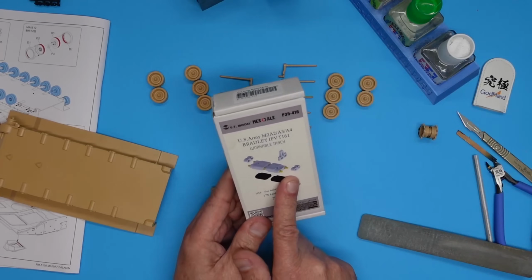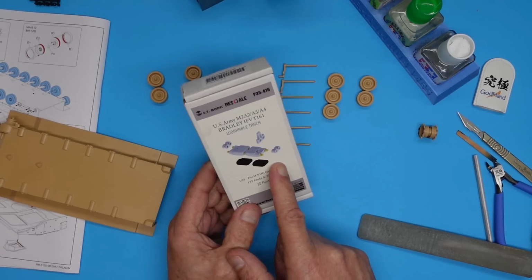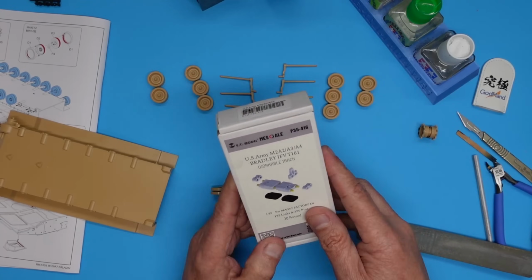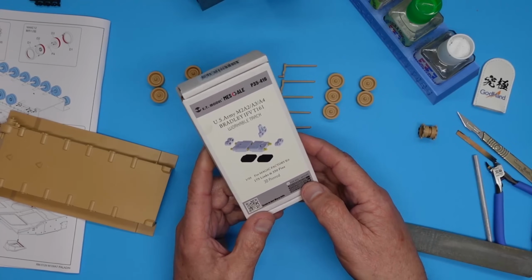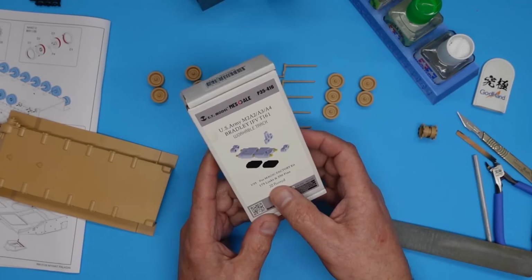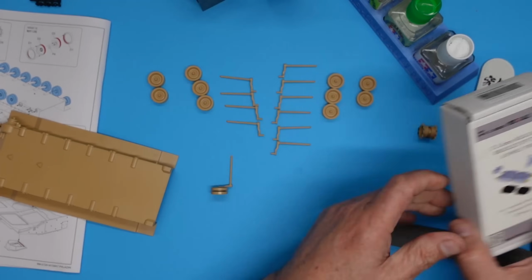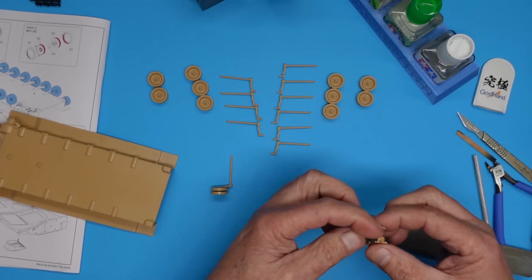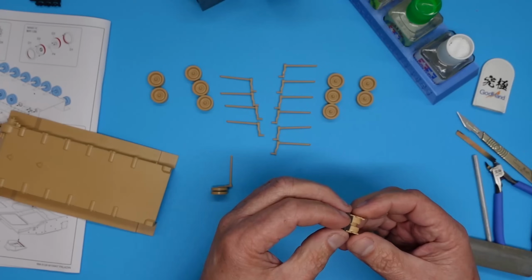ET model tracks, and these are for the Magic Factory M2 Bradley series, also for the A7 B-Fist. Basically they're 3D printed parts, and there was a bit of a question of whether they would fit this kit because they are slightly wider than the kit's tracks.